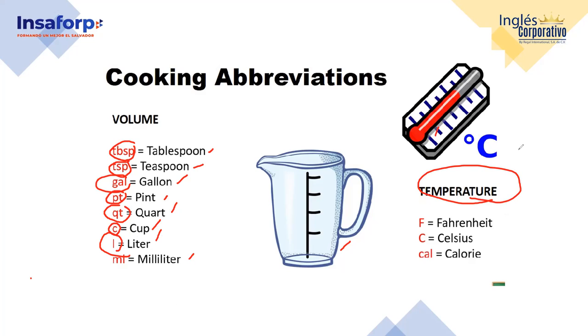Okay. Temperature. Here in our country, the temperature is in Celsius. But in some other countries, it is Fahrenheit. And then we have another one that is the calorie, right?